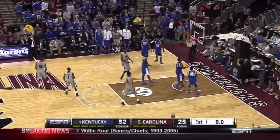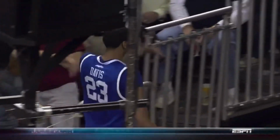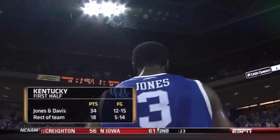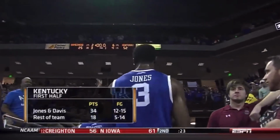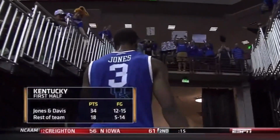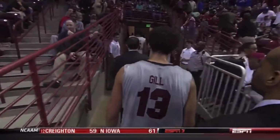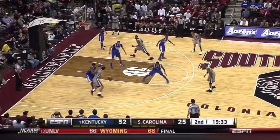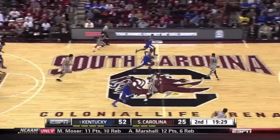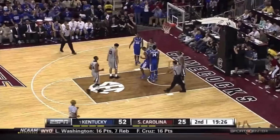Up 27 at halftime. Wow. 18 points for Anthony Davis. And you combine it with Terrence Jones, and between them, they have 9 more points than South Carolina has as a team. Those threes are all Deron Lamb's. He had 3 of them in the first half. Gill rejected by Davis. Block number 6. Here comes Lamb the other way. And 1.